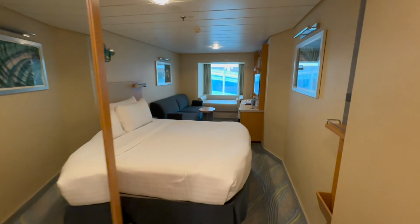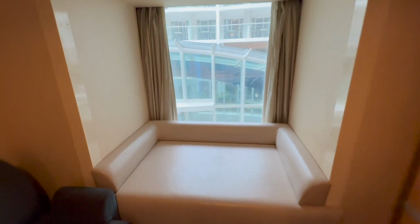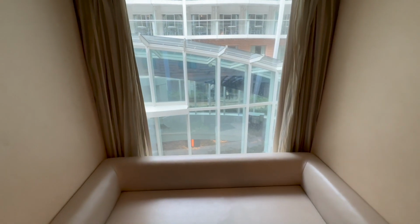Let's talk about the accommodations on board. We stayed in an ocean view that overlooked not the ocean, but Central Park, and it was really nice. I have to say that the bed is super comfortable. It is probably one of the comfiest beds that I've ever stayed on through hotels, cruises, resorts. It was very, very comfortable, which is always nice to say.